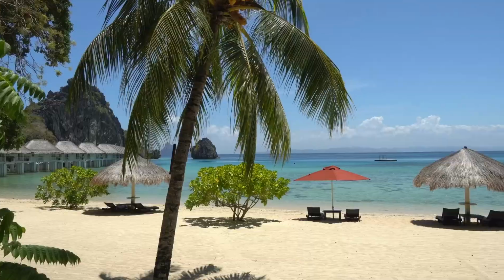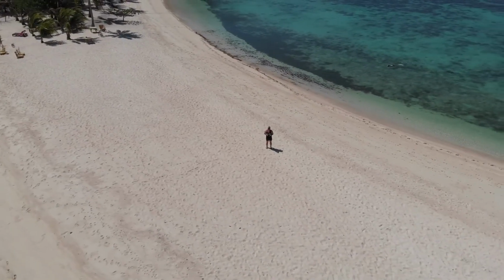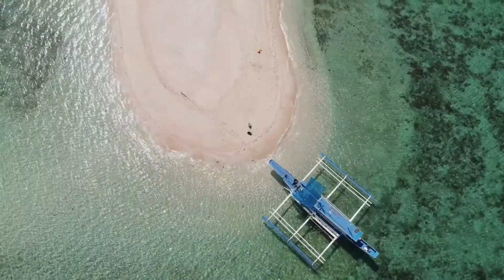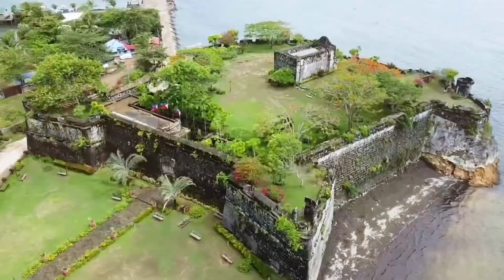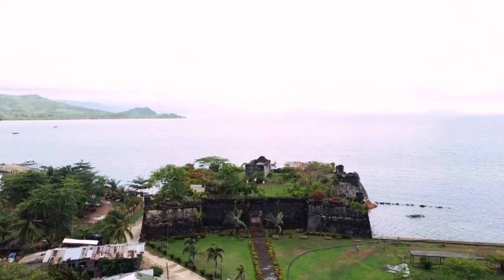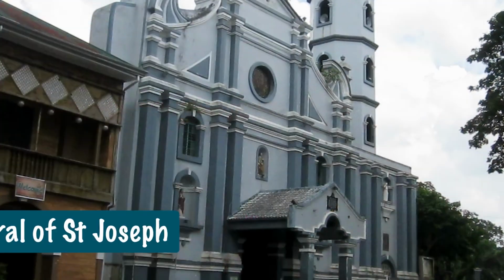Just below El Nido is Taytay. It's a bit of an off-the-beaten-track town, but is totally worth the visit, or stopover on your next adventure. Taytay is filled with history waiting to be discovered. Start by visiting the fortress left by the 17th century Spanish invasion, Fuerza de Santa Isabel, the Church of Santo Nino, or the Cathedral of St. Joseph, and prepare to be amazed.